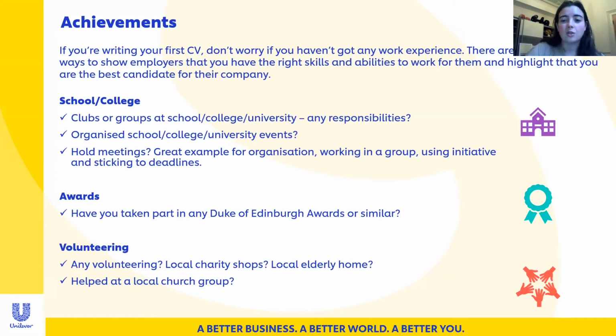Also awards, have you taken part in anything like Duke of Edinburgh? It's always good to pop it in there. And then as well, any volunteering, so any local charity jobs or working in an elderly home, anything like that is always a nice add-in. So all of these points will show that you're able to complete tasks, work with other people, and you're a committed individual, and those points will be really key when an employer is looking at your application.